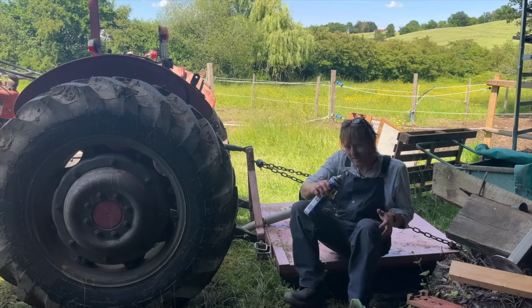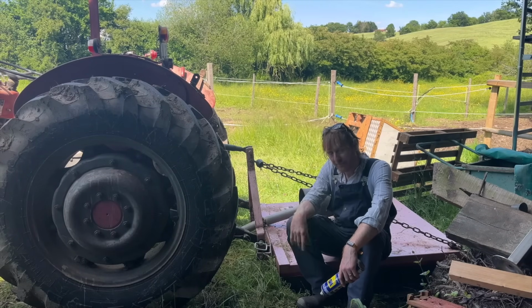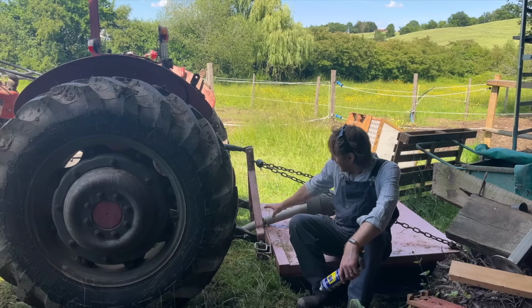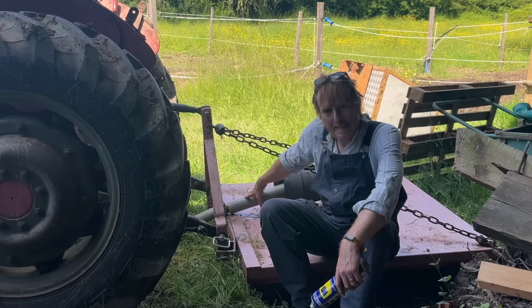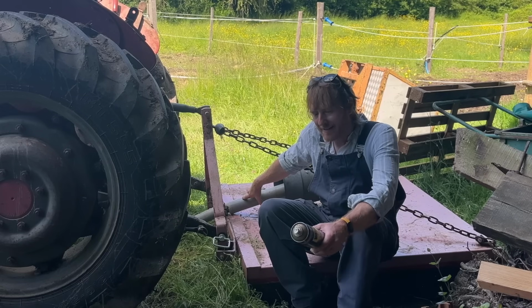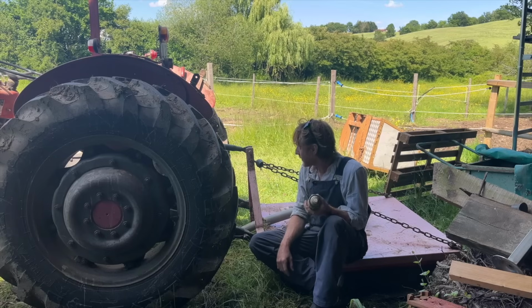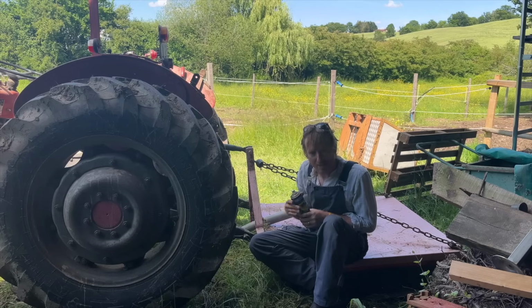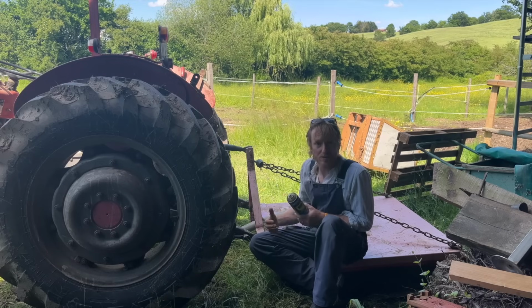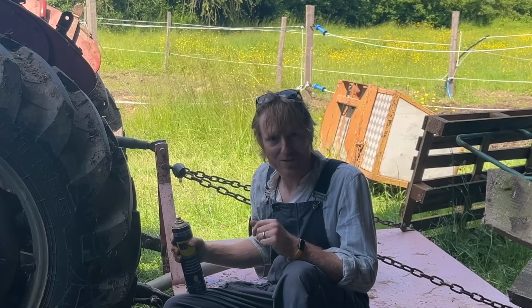So we've not managed to get it all attached, and that's because when I tried to reverse the tractor onto the shaft, the shaft got shorter. A few weeks ago we had a comment by Tim Williscroft, and he said that the PTO shaft can change length, and I couldn't see any way for this one to do it, so I didn't think it could until I reversed the tractor onto it and it got shorter.